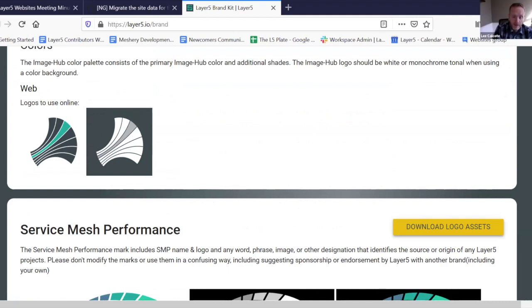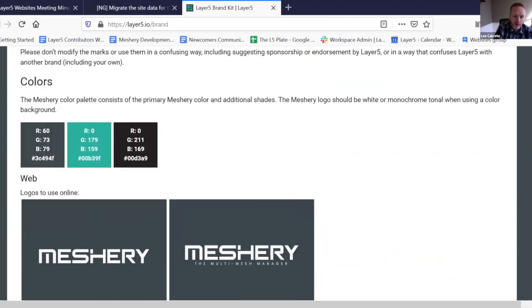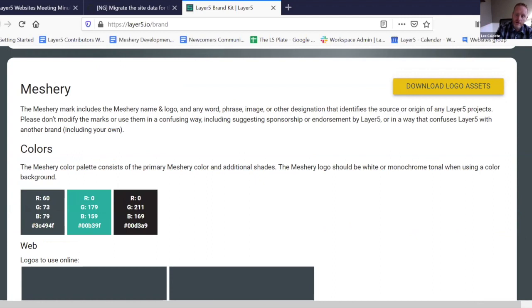Totally, kind of pair programming on the first one or two migrations, or the first one or two things that you're doing inside the NG site. That makes a lot of sense. It'll save you a lot of time, and it might save some of the others on the call who would be reviewing the work a lot of time, as there won't be as much to review or as much feedback to give because it would have been done in the right way from the start.